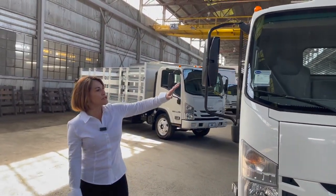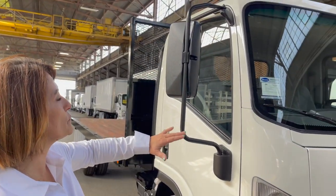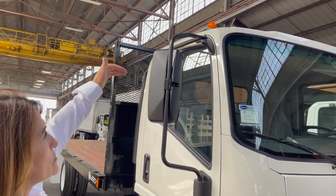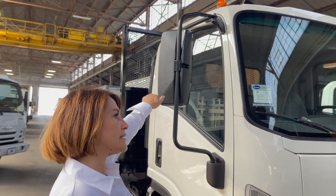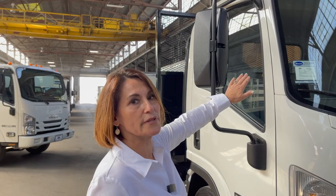So one of the features of the safety points that I want to talk to you about, beyond the visibility, turning radius that we just talked about, part of that visibility comes from the fact that we have rain channels on top of the cab, so the water drains to the back. We are in the drought in California, but I'm sure this matters to a lot of people when there's water.